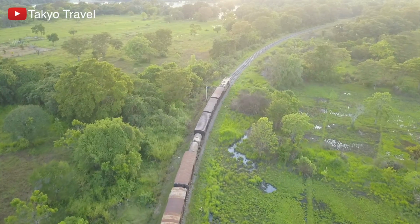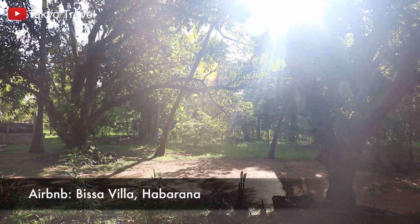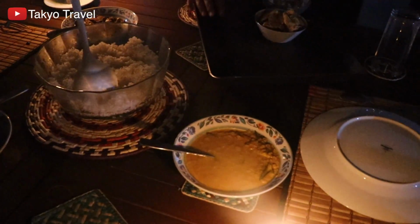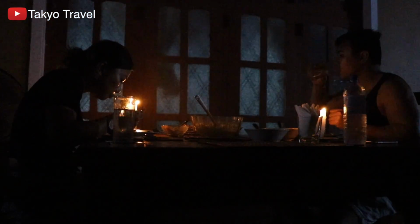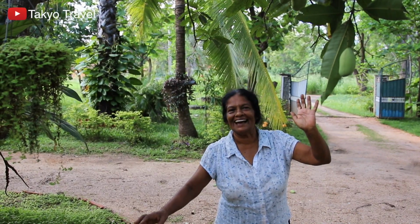Talking about accommodation, we stayed at Bissa Villa. We found this gem on Airbnb. Bissa Villa is not a modern 5-star hotel. It feels more like an authentic Sri Lankan house in which the host has built some very cozy lodges surrounded by mango and coconut trees. Welcome to Sri Lanka.